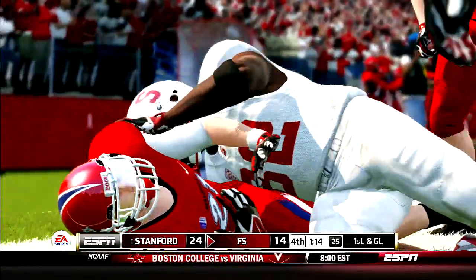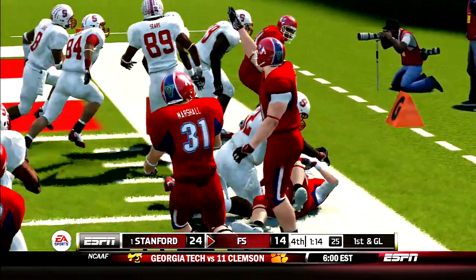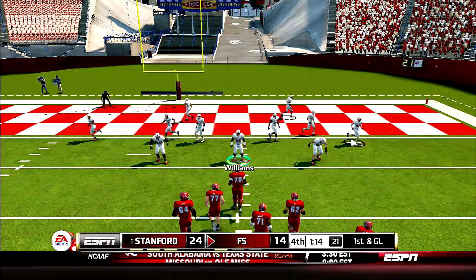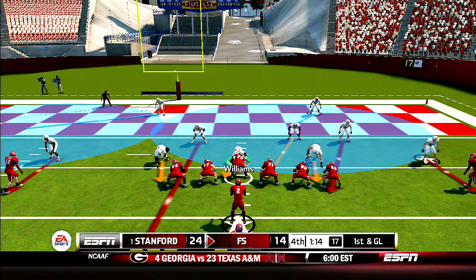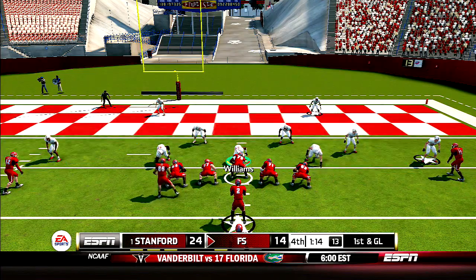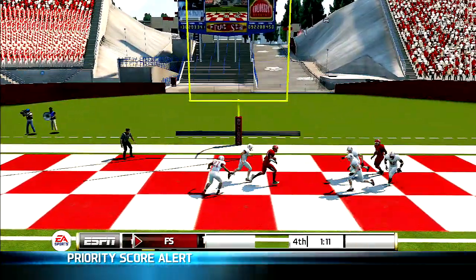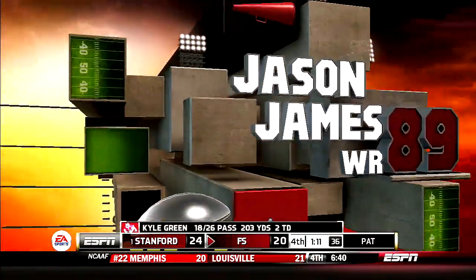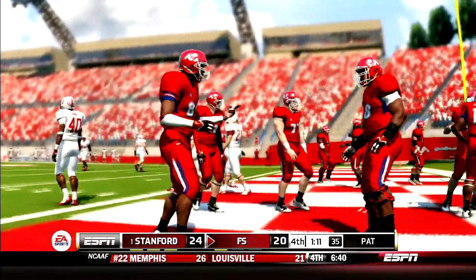And there you see, now the Bulldogs have the football. And now they got great field position, still in this ball game, trying to make this one interesting, as they have possession with a minute 14 left. 1st and goal coming up for the Bulldogs, 24-14. See a man in motion there for the Bulldogs as Green drops back in the pocket. Green throwing this one up there. That's going to go to James, and that's going to be a 6-yard touchdown. Touchdown Bulldogs.